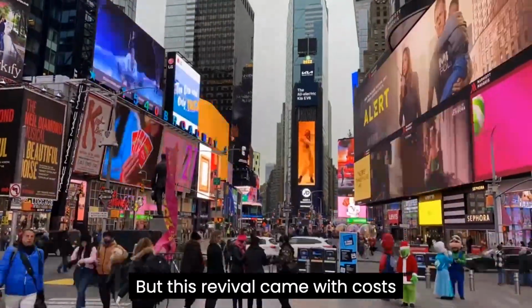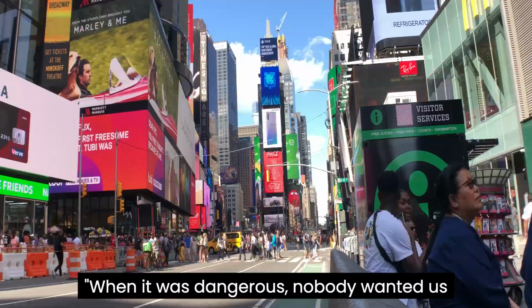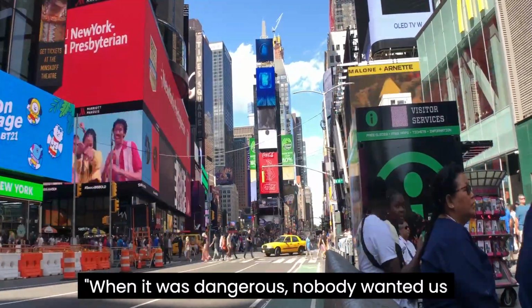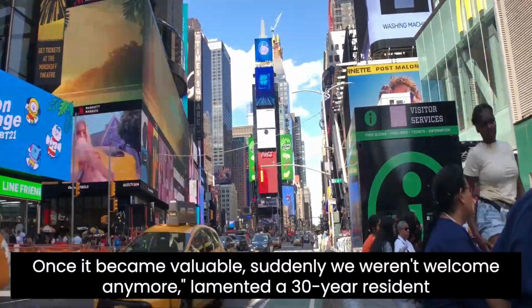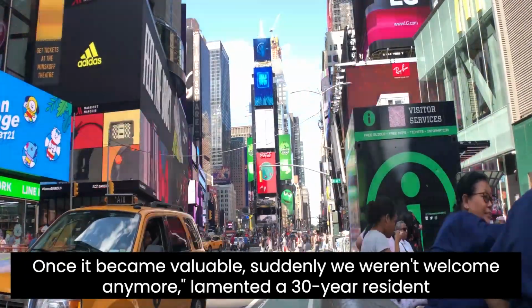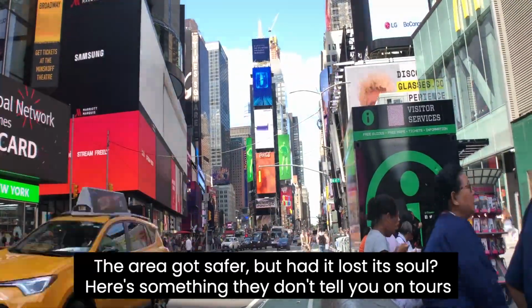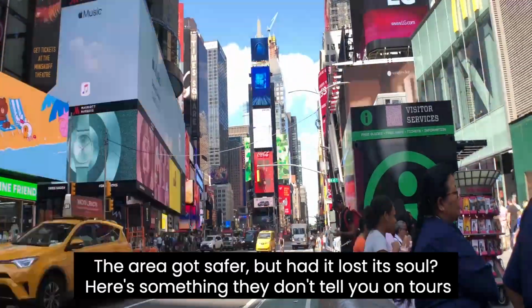But this revival came with costs. As Times Square cleaned up, rents skyrocketed. "When it was dangerous, nobody wanted us. Once it became valuable, suddenly we weren't welcome anymore," lamented a 30-year resident. Local businesses vanished, replaced by global chains. The area got safer, but had it lost its soul?